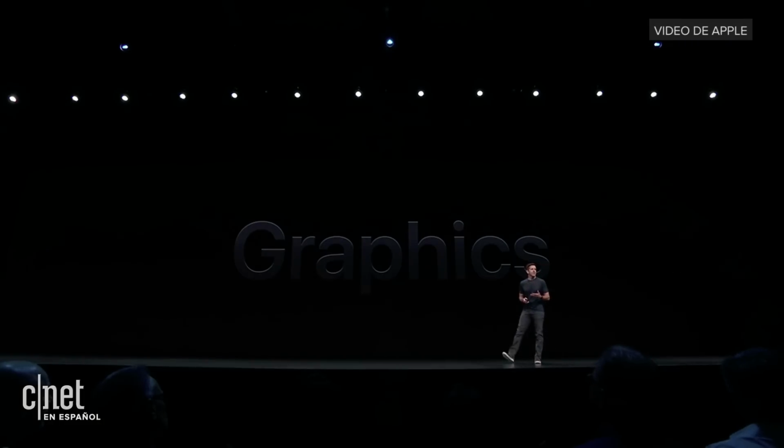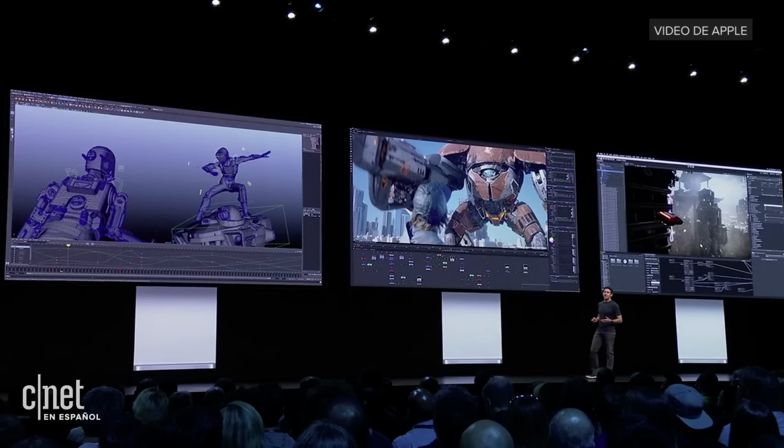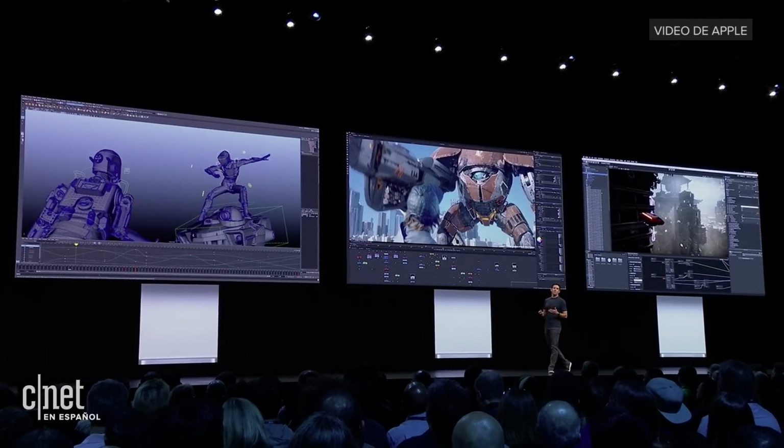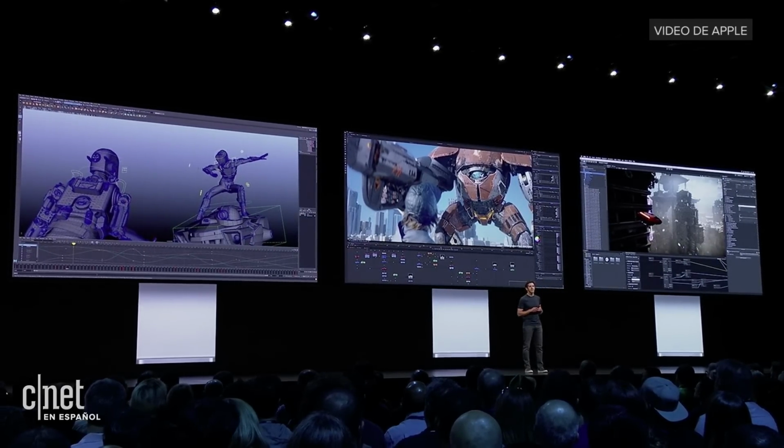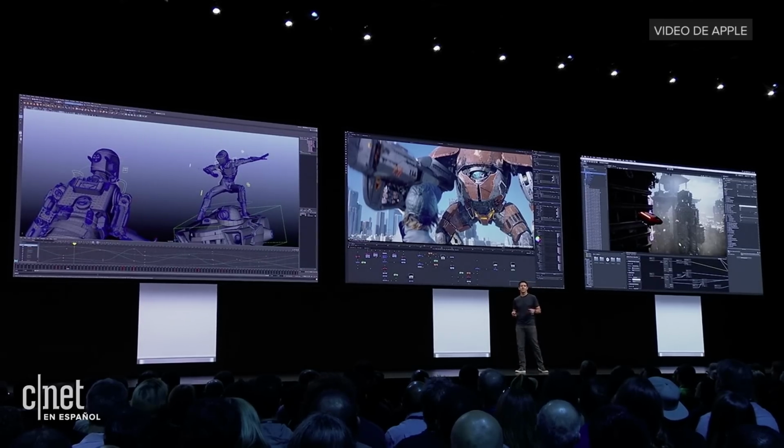So one of the most critical areas of expansion is graphics. Graphics performance is so important for tasks like animating 3D film assets, or compositing 8K scenes, or building complex 3D environments. But we wanted to go beyond the typical graphics card design. So we've invented something completely new.